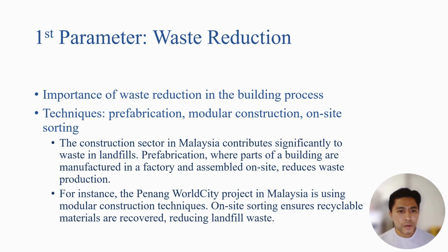So, in Malaysia, in terms of waste reduction, building waste is a big problem. Why? Because the construction sector in Malaysia contributes significantly to waste in landfill. Prefabrication, where the parts of a building are manufactured in a factory and are assembled on site, will help to reduce this waste production. So by planning better and using a good method like prefabrication, we can reduce these types of waste from construction, and this is better for the environment.